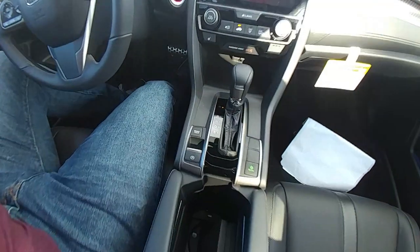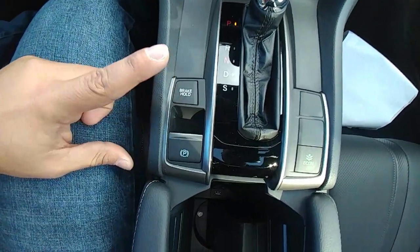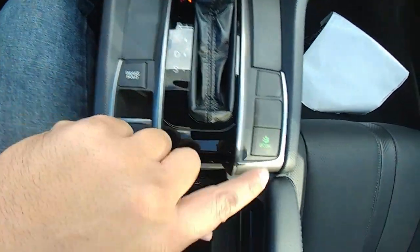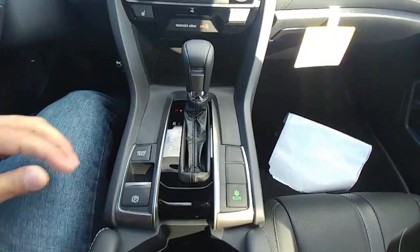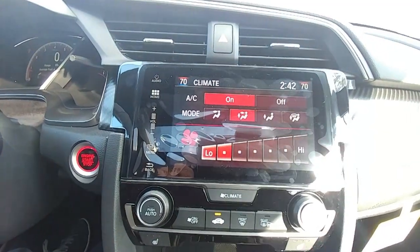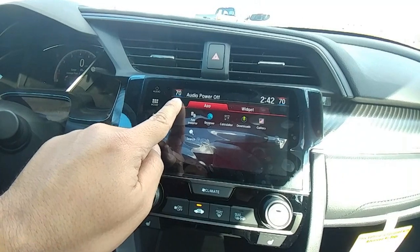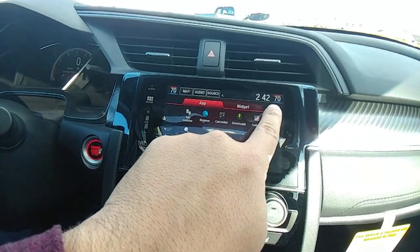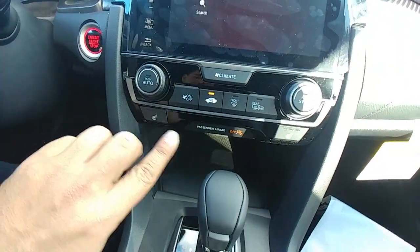Also, we get to see right here the power brake, electric brake, and the brake holder, the economy button. And here you get to see the climate button. This is how you control the air conditioning. Pretty nice. Dual climate system, so you get individualized temperatures on both sides of the car. You get your heating seat buttons.